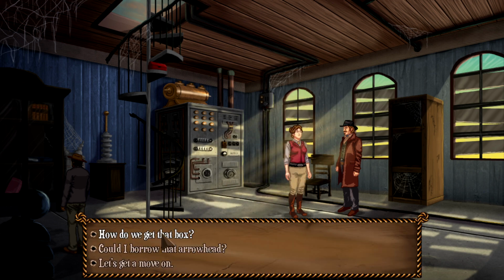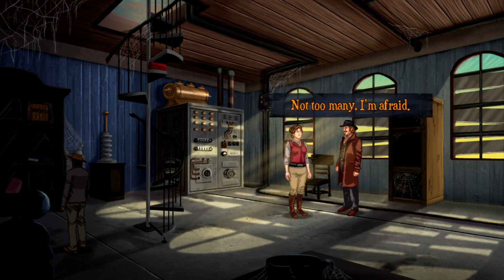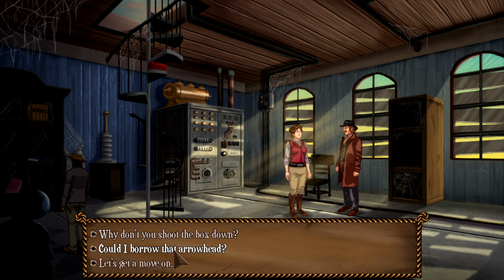Okay, how do we get that box? Any clever ideas to get to that confounded box? Not too many, I'm afraid. Although perhaps that chair could be of use. Oh yeah, that's a good point. Why don't you shoot the box down? It might damage what's inside.